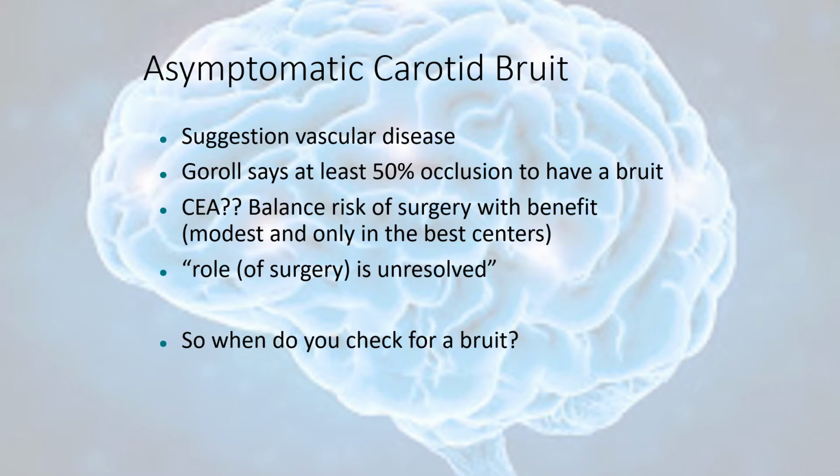So what do you do with an asymptomatic carotid bruit? We do know that it probably suggests that they do have vascular disease. So we do aggressively manage their blood pressure. We aggressively manage their cholesterol. Gorel said that you had to have at least 50% occlusion to have a bruit. That means that by the time you have a bruit, it's a pretty substantial occlusion.